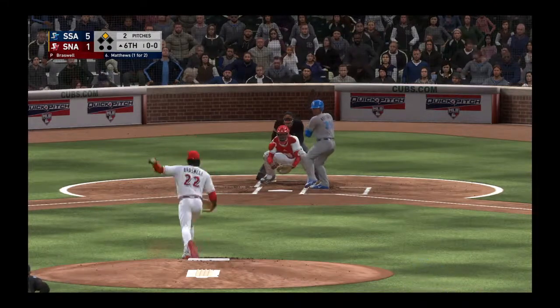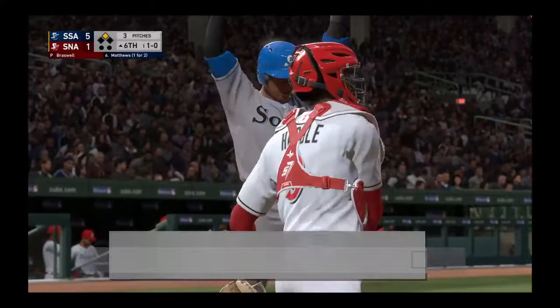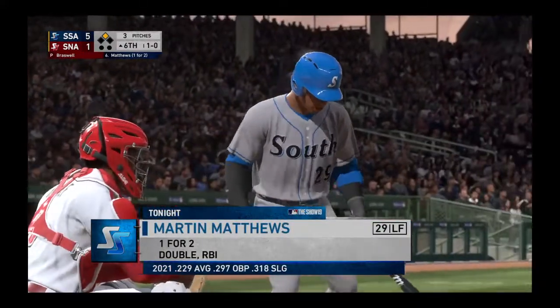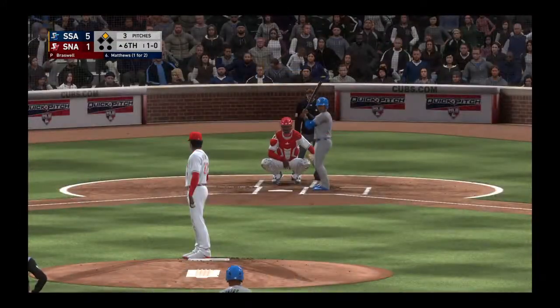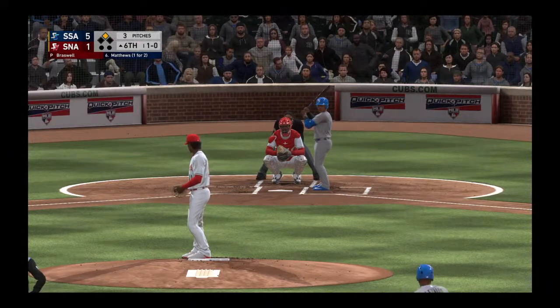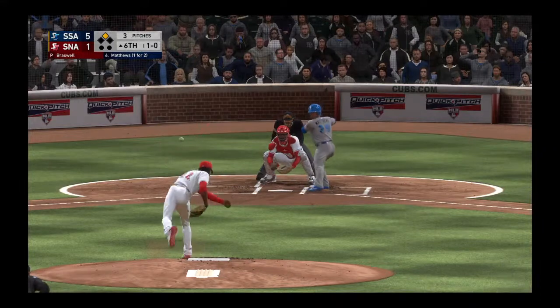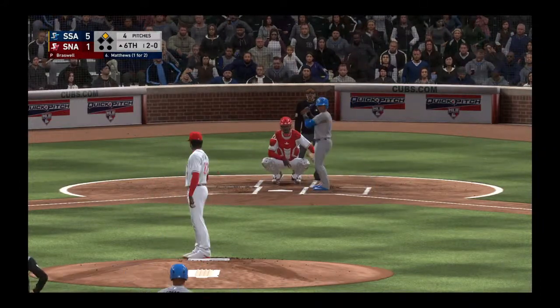In now, Martin Matthews, as the first pitch to him is a changeup that can't find the zone. It's ball one. He's working on a 1 for 2 game so far. The 1-0 home. Misses for the second ball. 2-0.